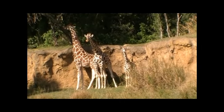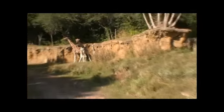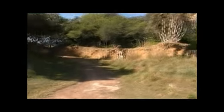There's a baby out there as well. Hello. Now, when baby giraffes are born, they're actually already 6 feet tall. And as they reach adulthood, they become anywhere from 18 to 20 feet tall.